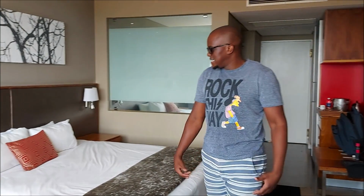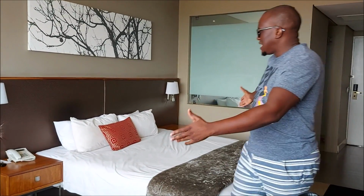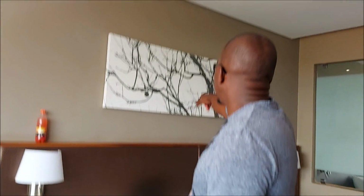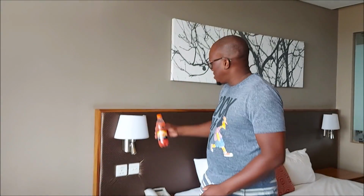So from the bed, guys, this is the bed. It's big, it's king size. Look at the headboards, guys. The headboards, the lampshade, and the fantastic art over here. Of course, I put my juice here. It's supposed to be in the fridge, but hey, it's my room, right? I do what I want.